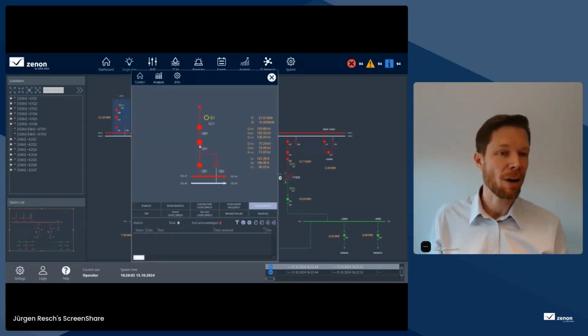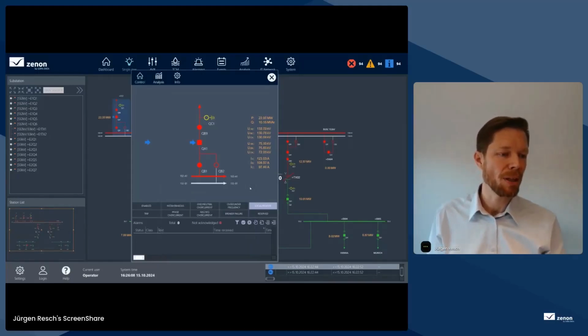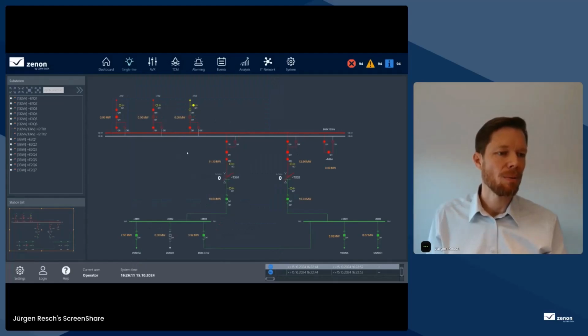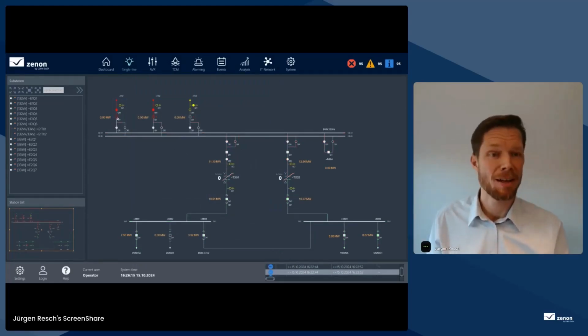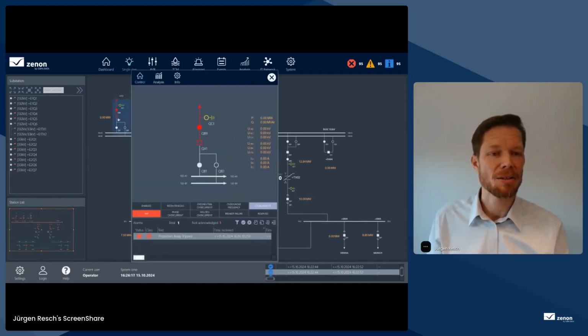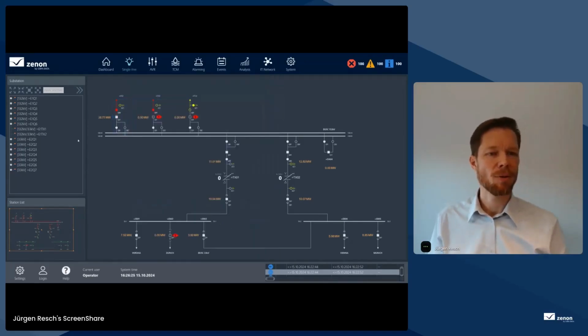As this is a demo project, it is not a real substation connected. We can give it a try and switch that off. So I open, as an operator, this circuit breaker, and we will see what happens. Everything is white now, so the entire substation is unpowered. We go back here and we click that on again. So we have the condition that we want to have.